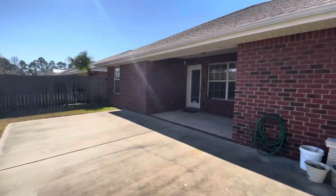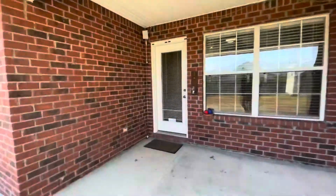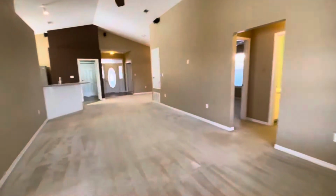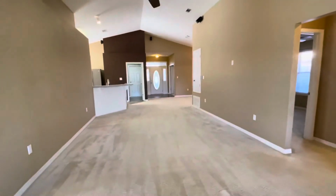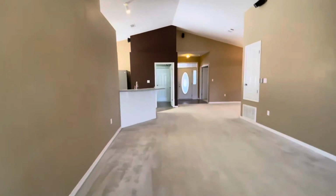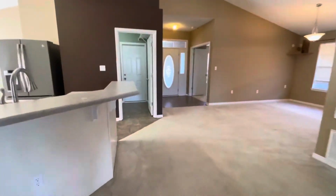Heading back inside now. This house is directly next to the Tiger Point Recreation Center. It's just a short minute or 2 walk from the house to that park. So it's great for kids or if you're an active person.